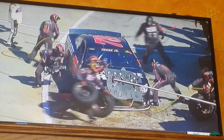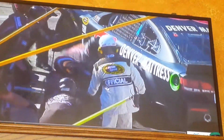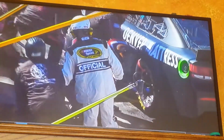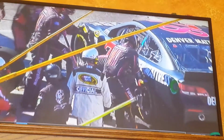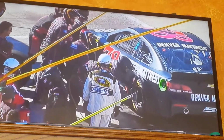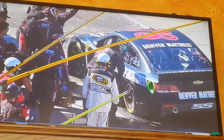How about this 78, Dave? Just repairing the left front damage, checking with the team to see if they knew who Martin Truex got into. They couldn't really detect anyone, so we're kind of blaming the accordion at this point. Truex will get that repair and send it back out. Probably a very appropriate source of blame. Yes. Yeah, the accordion can't take care of himself.